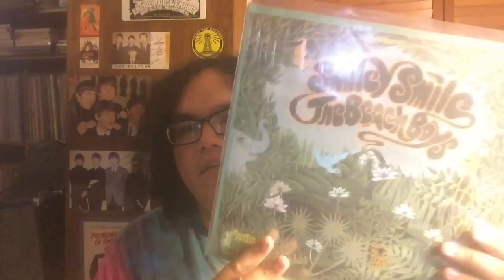And I don't have to mention it's in partial shrink. Shrink's coming off on some of it, as you can see. But I really don't mind, because it was a very good price, and it's an absolutely stellar album I've been needing. It didn't sell that well. The only Beach Boys albums I need now are 20/20 and Friends to complete my 60s stuff. I already have all their 70s stuff besides Love You, which every time I've seen that, it's just overpriced.